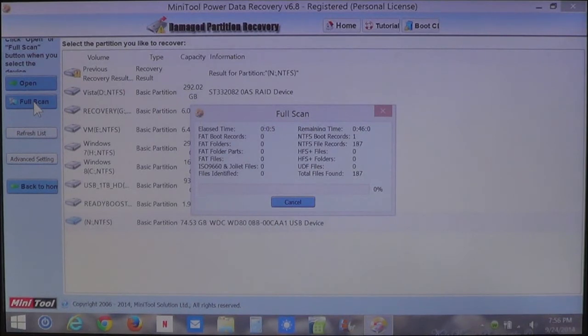Now, what I've done here is I selected the drive down here, and I'm going to choose full scan. What this is going to do is scan the hard drive from start to finish, from the beginning cluster, which is 0, to the very last piece of the hard drive. It's going to search out any information that is stored on the hard drive, regardless of what the operating system sees. Now, on this side, this shows you the elapsed time.